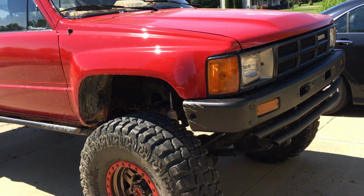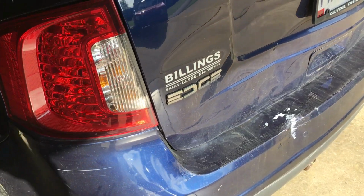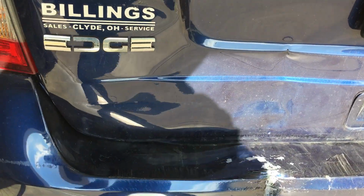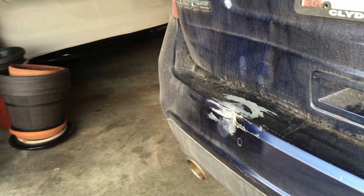But my Toyota is fine. Now, let's look at her forward edge. Oh man. You can see where the tow hook hit the bumper, and look at how caved in the hatch door is. Okay, she had to leave right then, so I couldn't keep filming.